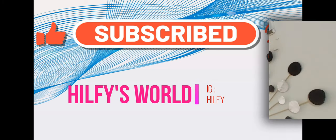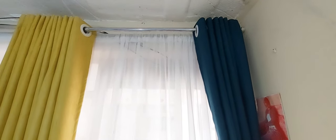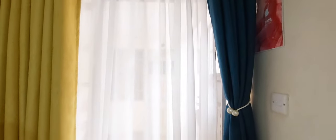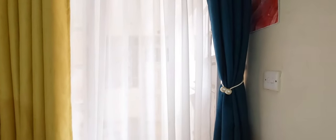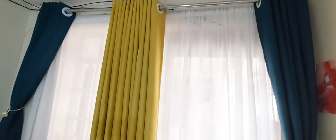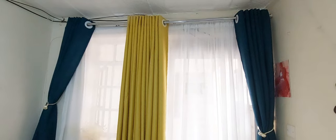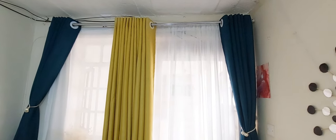So once you get into my house, the first thing you see are these beautiful shears. I love everything in plain colors. I don't like mixing colors, so my shear has to be white. As you can see, it's plain white. And then my curtains, turquoise blue, and my marigold yellow, I blended them to break the monotony of the color. Yeah, I love how they look.